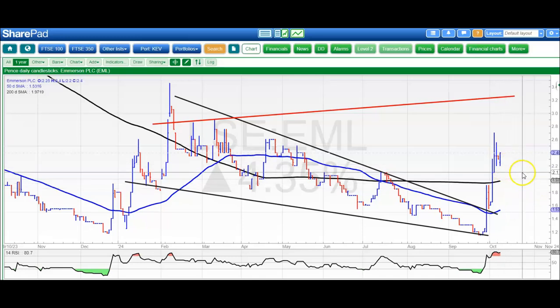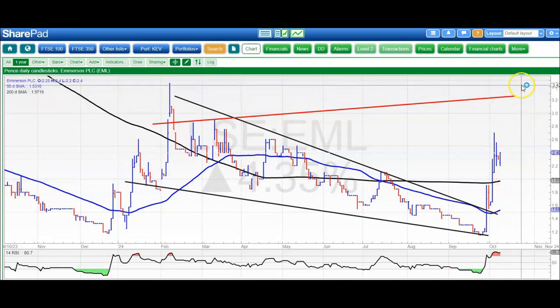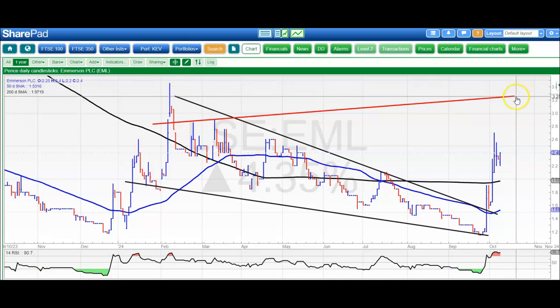A nice mid-move consolidation here. We've got the 50 and 200-day moving averages both rising at the moment and looking for at least a move back to retest February resistance around 3.3, 3.4 pence. See the top of that triangle I've drawn there heading for 3.25.